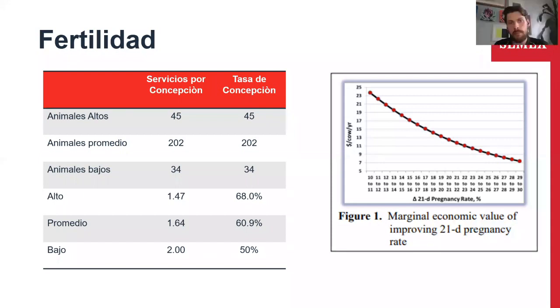The chart on the right shows the profit from increasing pregnancy rate in a herd, which shows that for each increase in conception rate, we see an average increase in profit of about $14. So for this herd, that's well over $200 per cow, just in an increase of fertility from their high immune response animals.